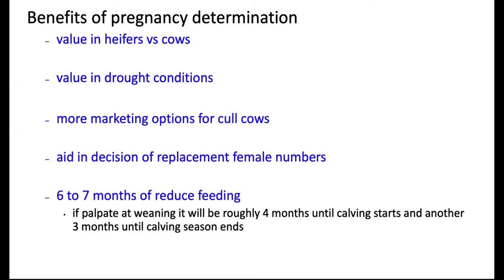And then if you're trying to make plans for how many replacement heifers to keep, that's another benefit of pregnancy determination, so you can know whether you need to keep more or fewer replacement heifers. And from a feeding standpoint, by knowing which cows are bred versus those open cows, if we're going to keep those open cows, or even if we end up selling them later, by knowing pregnancy status, we could reduce how much we were feeding those open cows or those really short-bred cows for about 6 to 7 months.